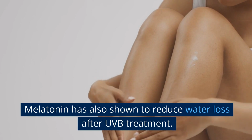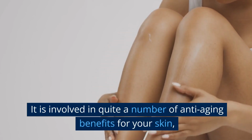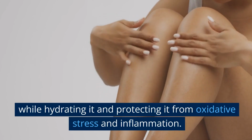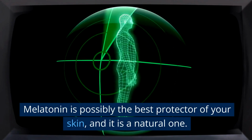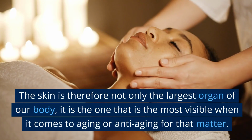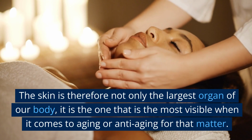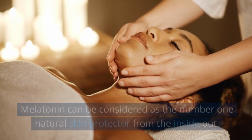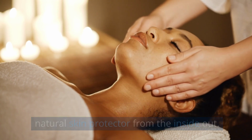Melatonin has also shown to reduce water loss after UVB treatment. It is involved in quite a number of anti-aging benefits for your skin, while hydrating it and protecting it from oxidative stress and inflammation. Melatonin is possibly the best protector of your skin, and it is a natural one. The skin is therefore not only the largest organ of our body, it is the one that is the most visible when it comes to aging or anti-aging for that matter. Melatonin can be considered as the number one natural skin protector from the inside out.